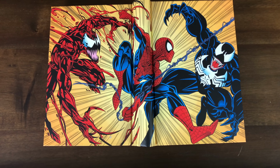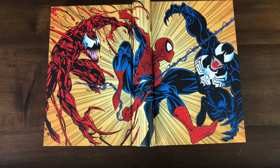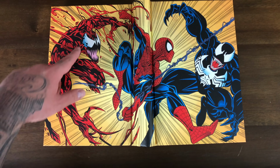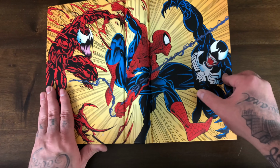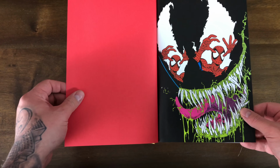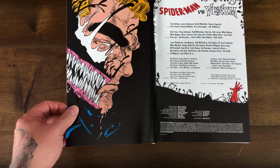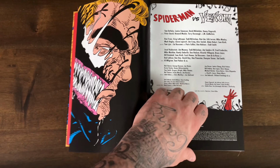The hardcover of this book has one of my most favorite gatefold posters of all time. This iconic Spider-Man vs. Venom and Carnage by Mark Bagley. I absolutely love it. I love how Bagley does Spider-Man's head. I love the beefy but not ripped Venom. He does the Carnage the right way with the tendrils that just look awesome. Really love this hardcover. Yeah, love this one, man. I mean, I doubt that you're really going to be a Carnage fan and not be a Venom fan, so you really can't go wrong with this book.